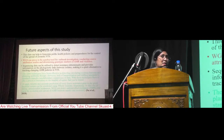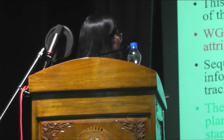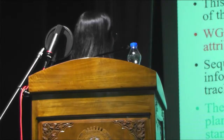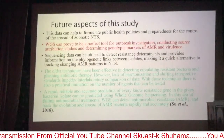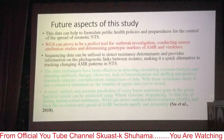The future aspects of our study: this data can help to formulate public health policies and preparedness for the control of the spread of zoonotic non-typhoidal salmonellosis. And WGS can prove to be a perfect tool for outbreak investigation, conducting source attribution studies, and determining genotypic markers of AMR and virulence.